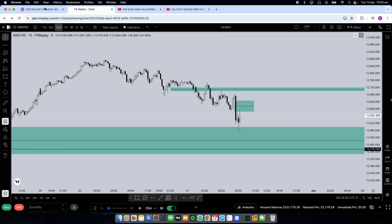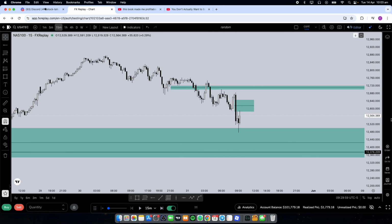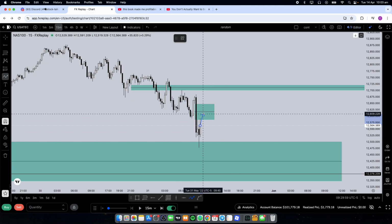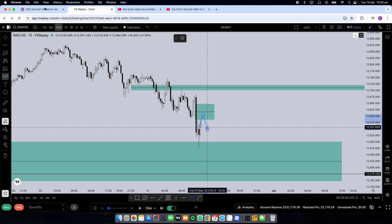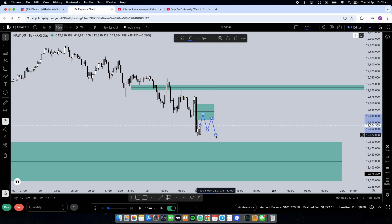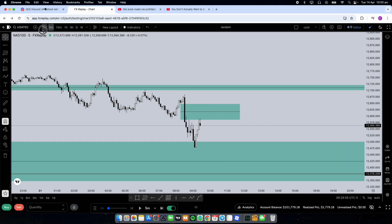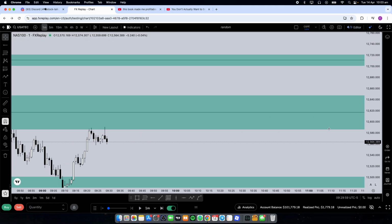Hence why longs look a bit nicer because we've got all these highs. But 15-minute structure is definitely bearish. We could definitely see a push in, come out, retrace, displace. So it'd be something like this. Come in, displace out, retrace, displace, and that would be my entry. But we'll just see. The lower time frame structure is more bearish.